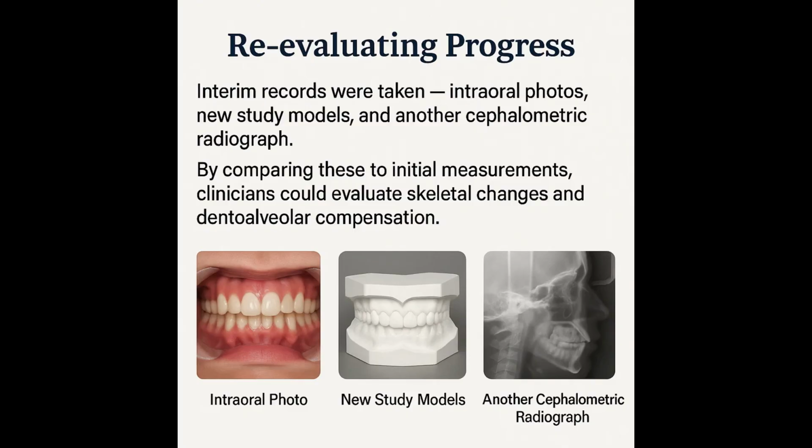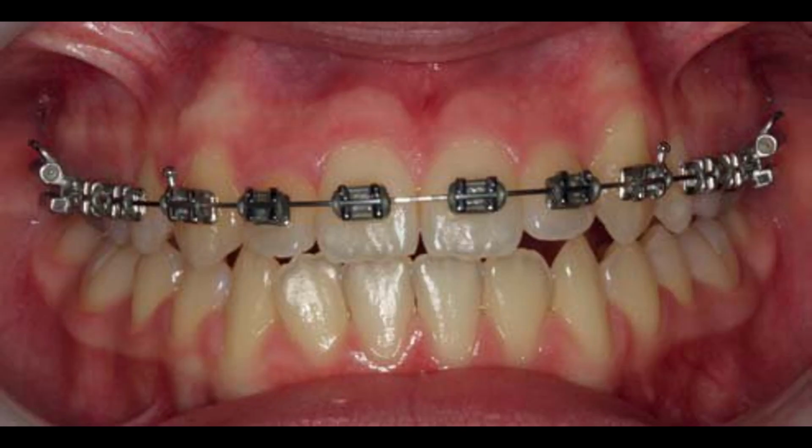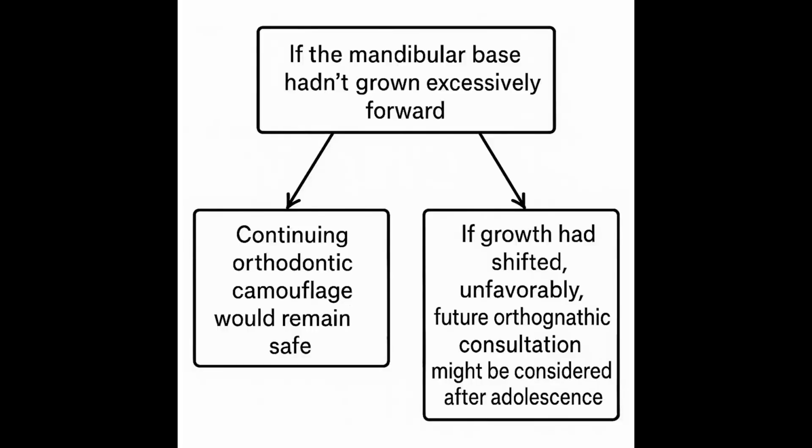Re-evaluating progress. Interim records were taken: intraoral photos, new study models, and another cephalometric radiograph. By comparing these to initial measurements, clinicians could evaluate skeletal changes and dento-alveolar compensation. If the mandibular base hadn't grown excessively forward, continuing orthodontic camouflage would remain safe. If growth had shifted unfavorably, future orthodontic consultation might be considered after adolescence.